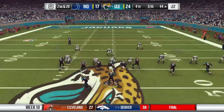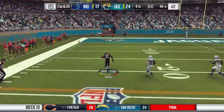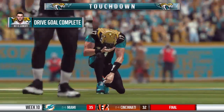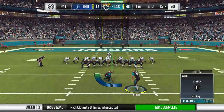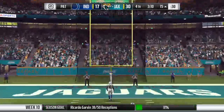Here we go now. From the shotgun, he'll look to throw. Got a man, and he hits him in stride. Touchdown, Jaguars. A big play there with his 3rd touchdown of the game, number 7 on the year. And the Jaguars add 6 to their lead. And this is obviously quite a performance.